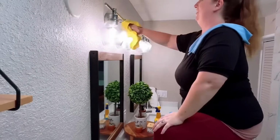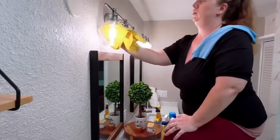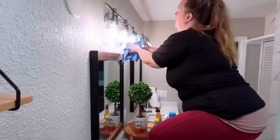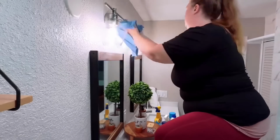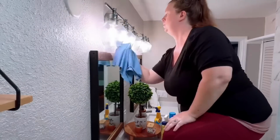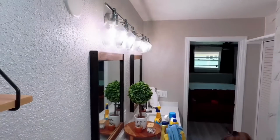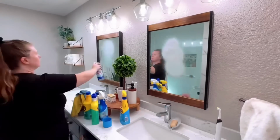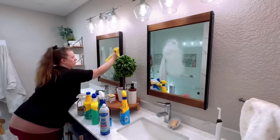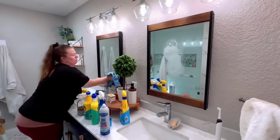Every couple of months, I will come in and fully take these light fixtures apart and thoroughly clean the actual glass. Highly recommend that if you have never done that. Take them off, clean them, throw them in your dishwasher, something. Massive, massive difference. But in between, I just come in and wipe them down like this. But 100%, if you've never fully taken your light fixtures apart, I highly, highly recommend it. It makes such a difference.